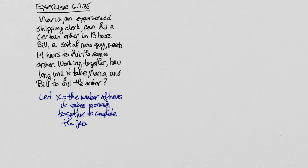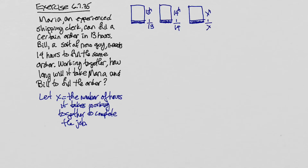We could approach these work problems this way. Suppose, like for Maria, I'm going to draw a little picture here. Suppose it takes her 13 hours to complete the entire job. In 1 hour, she completes 1/13 of the job. Now it takes Bill 14 hours to complete the same job, so in 1 hour, Bill can complete 1/14 of the job. And now working together, they can complete the job in x hours. So in 1 hour, this sounds a little strange, but it's fine, they can complete 1/x of the job.